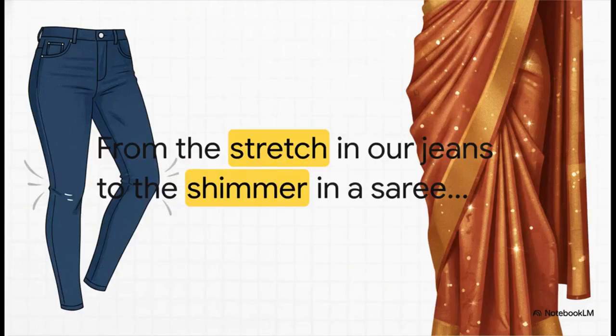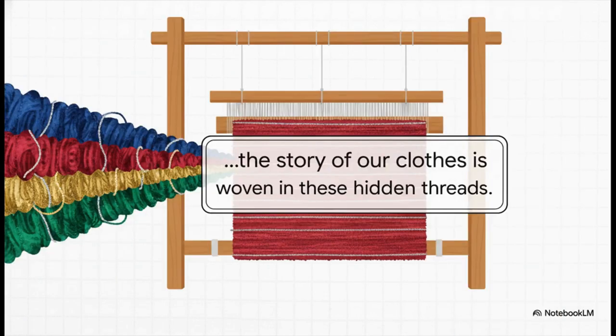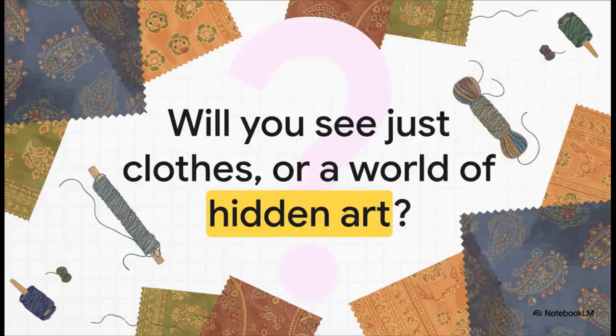So when you think about it, from the incredible stretch in our jeans to that gorgeous shimmer in a wedding sari, it's so clear that the real story of our clothes is woven right into these amazing hidden threads. They're these unsung heroes in our wardrobe, a perfect mix of art and science. So the next time you get dressed, take a closer look. Are you just seeing clothes, or can you now see a whole world of hidden art and engineering?